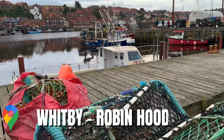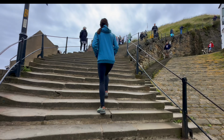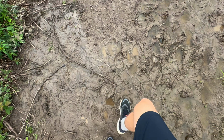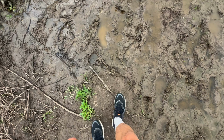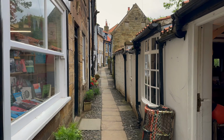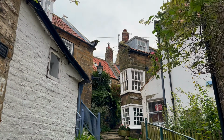Next up was Whitby to Robin Hood's Bay. The route begins at the iconic 199 steps in Whitby, where you can take in the dramatic ruins of Whitby Abbey before heading out along the rugged coastline. Along the way we passed the striking Whitby Lighthouse and eventually arrived in Robin Hood's Bay, a quaint village with cobble streets, historic buildings and a wonderfully nostalgic atmosphere.